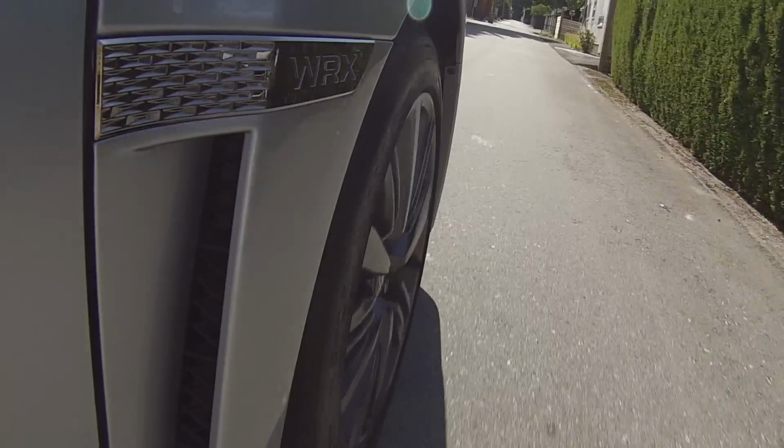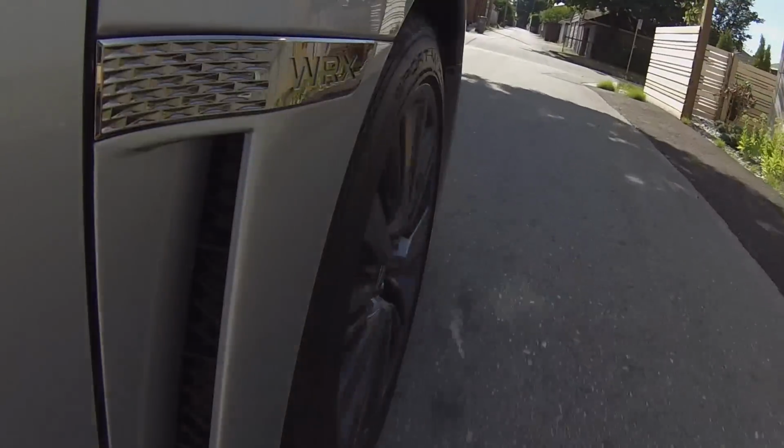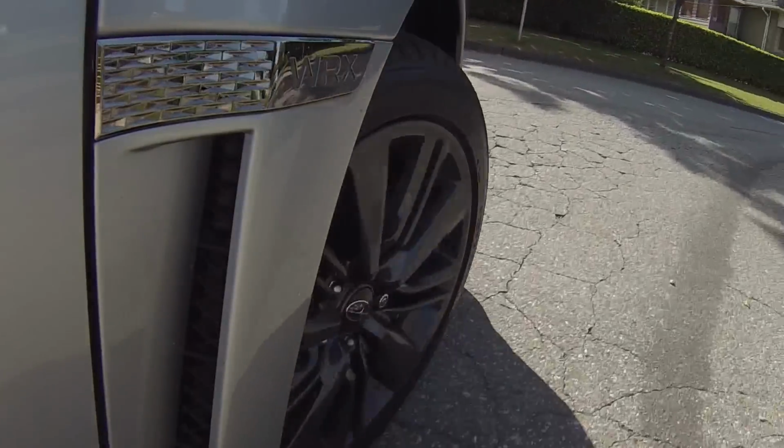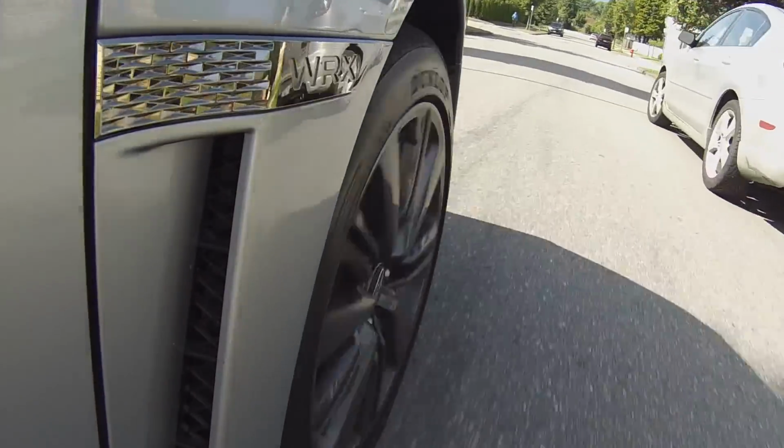Seats are fantastic, great outward visibility, so a lot of things in its favor, and it really is, I think, starting at 30 grand with all-wheel drive and with the torque vectoring system that it's got, a lot of value for that starting price.